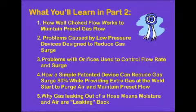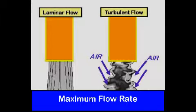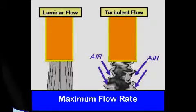We'll see how an orifice mounted at the wire feeder to control flow lacks sufficient start gas and causes poor weld starts. A simple device will be discussed which eliminates starting surge while delivering sufficient gas to purge air from the weld start area and that maintains preset flow. We'll see why gas leaking out of a hose or fitting lets air leak back in. High flow rates cause air to be pulled into the gas stream, which creates inferior welds.